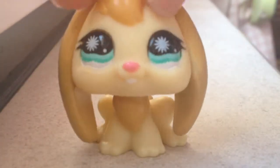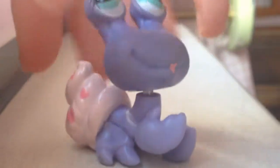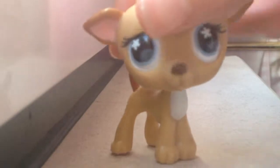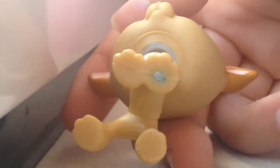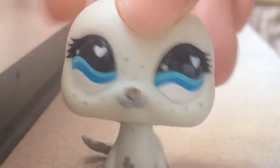This turtle. This bunny. Another crab. This is also a Valentine's pet. This monkey. This greyhound. This bunny, which I really like the bow that she has on. This seal, which is another Valentine's pet.